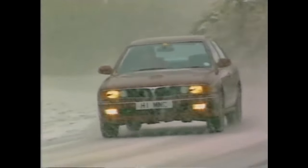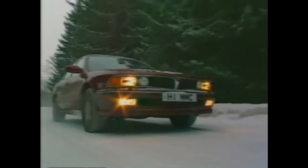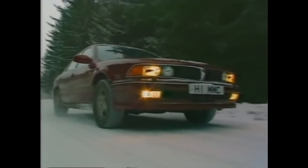Thermoplastic olefin bumpers, auto changer, trace control, slip control, traction control, overdrive, 4IS independent suspension, ECS. Bamboozled? Well, so was I.